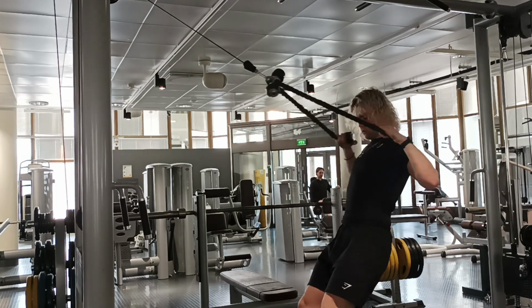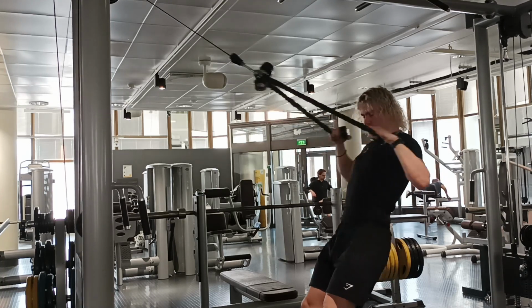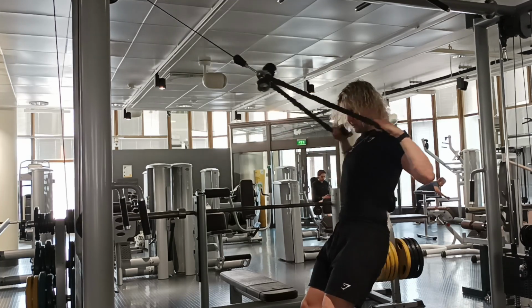I'll have to see what weight I have to get down to actually reach my goal with my physique for this summer.